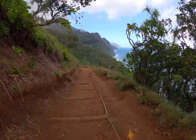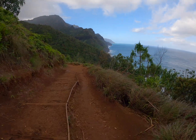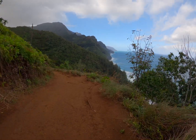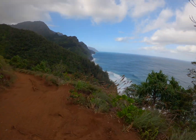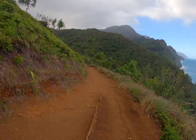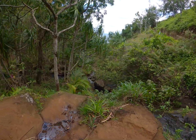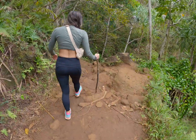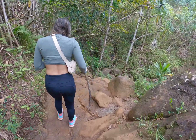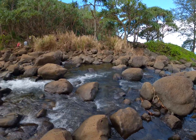At about 1 mile in, you start to see some pretty awesome views of the Napali coast. This is the first big water crossing, and Hanakapiai Beach is just on the other side of the stream.